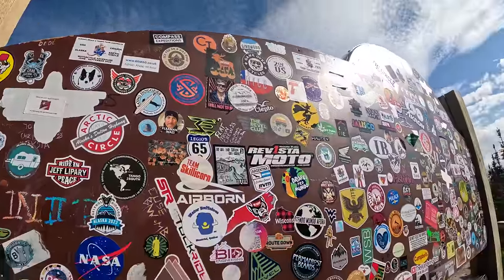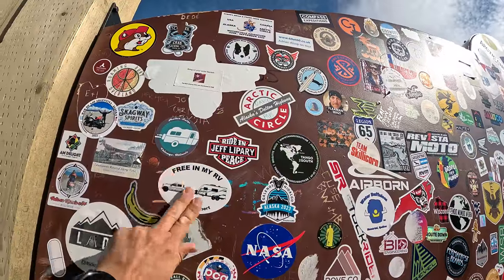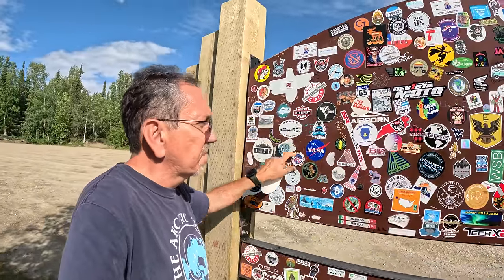Now I'm gonna add my sticker here to the back of the Arctic Circle sign. If you recall, 13 years ago we actually signed it, but I guess nowadays stickers are the way to go. Okay, here we go. There's not a whole lot of room left, but I'm gonna put it right here. So if you happen to come to the Arctic Circle this year in 23, that's where we are.